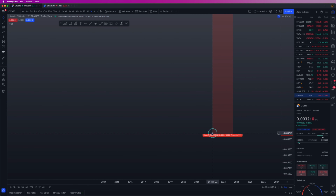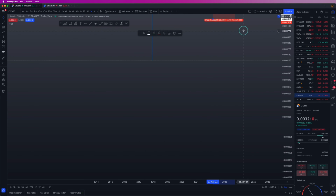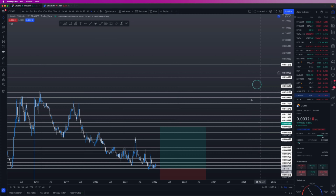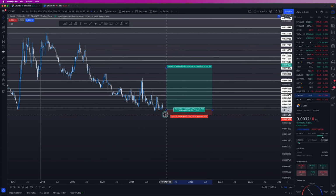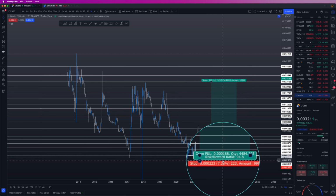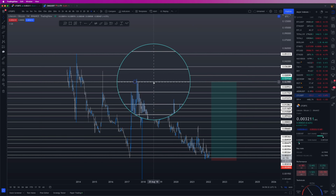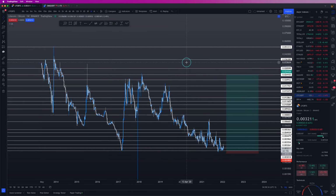And I don't get why TradingView does this. If any of you know why this thing just goes negative 200%, which is impossible, and you know how to fix this, that would be great. But otherwise, this gives us an immensely good risk to reward ratio of a 7% stop loss, a 95 risk to reward ratio basically, targeting this level right here. And don't worry, I'll translate this over to USD terms later. But for now, let's focus on this Litecoin BTC chart.